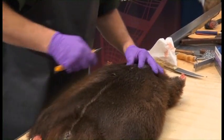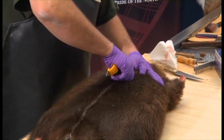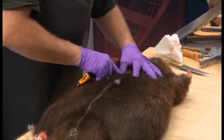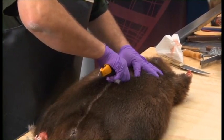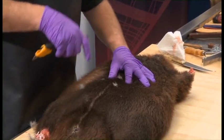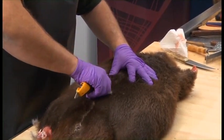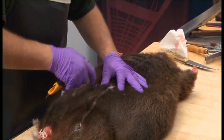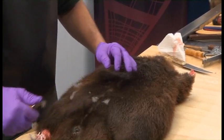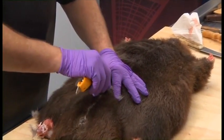You have to be careful now not to go too deep. I don't want to go too deep and gut them. So I'm just going to follow that straight line that I have. Take your time here. You don't have to go too deep. Right here, there's not a lot of skin between the skin and the stomach, so you don't want to gut them open. If you do, you can pack it with paper towels, and that'll stop the fluids from getting over everything.